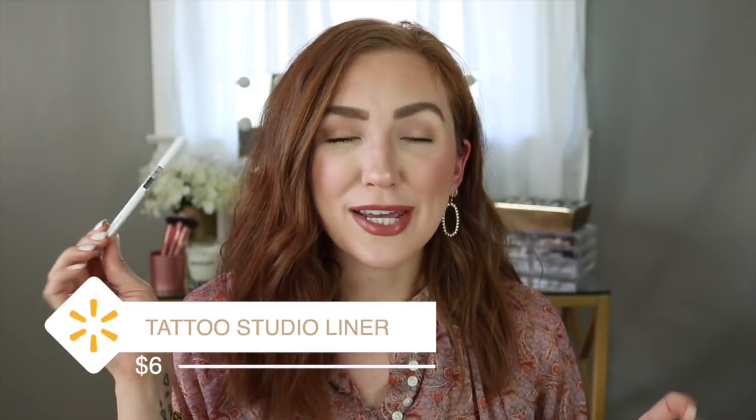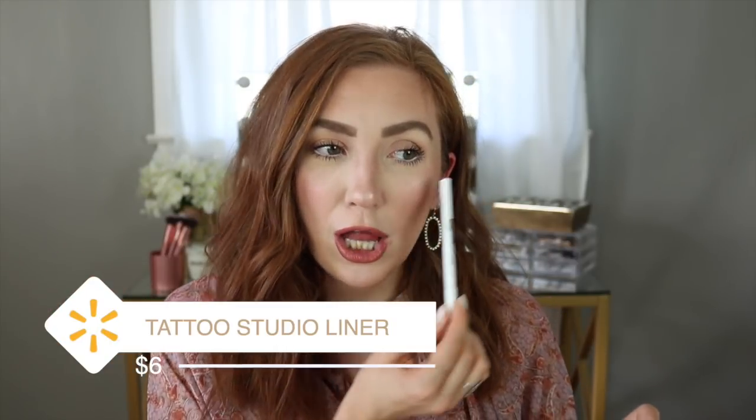This is the Maybelline Tattoo Studio Gel Pencil Liner in the color Polished White. This was a little trick I learned years and years ago, to take a white eyeliner and put it on your lower waterline to make your eyes look big and bright, and it definitely does. I feel like it almost looks a little bit crazy, but I think it will blend in as the day goes. Next time I just need to blend it a little bit better beforehand, but I have tried the white eyeliner trick before.